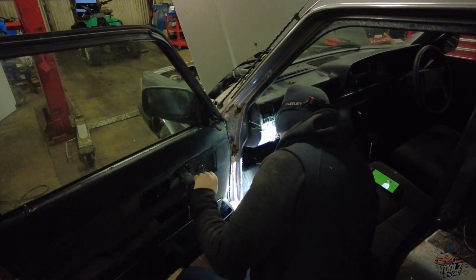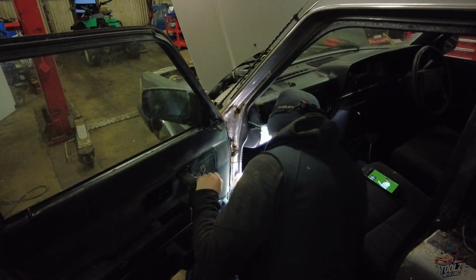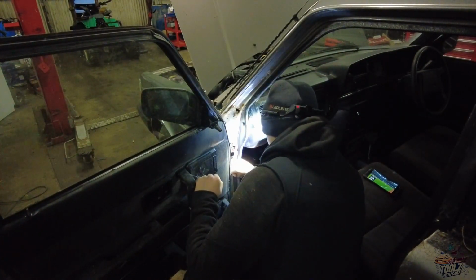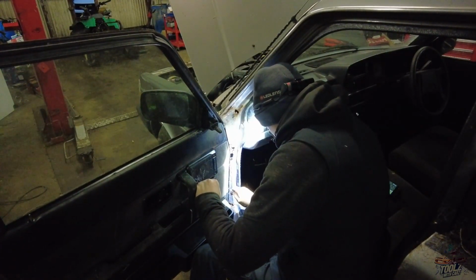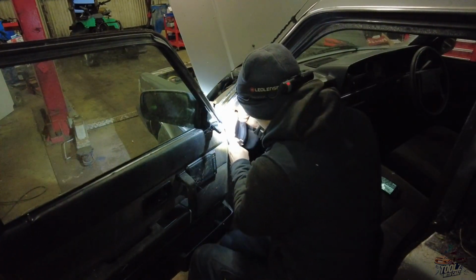So, 4 bolts holding the door in place. We'll take them off. Disconnect the wiring loom. Take off this door. We see what sort of repair work is needed on the pillars here. Both front A pillars have damage, corrosion on them, unfortunately. Lucky enough, we've spare parts already for them.